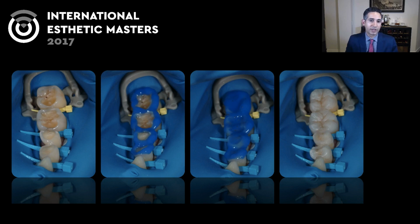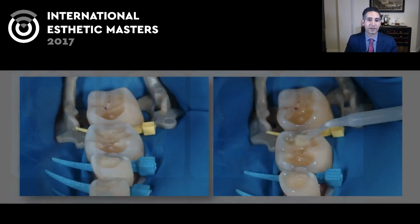So you have your choice. Now what we did is we cemented this with Optibond FL. We didn't even use a cement per se, so we did our etch, prime, bond, and we actually cemented using Optibond FL in this case. Usually I would use composite, but there was so little space and this was on the thinner side, so we wanted something that was a little more fluid-like and even less viscous, so we used the Optibond FL here.